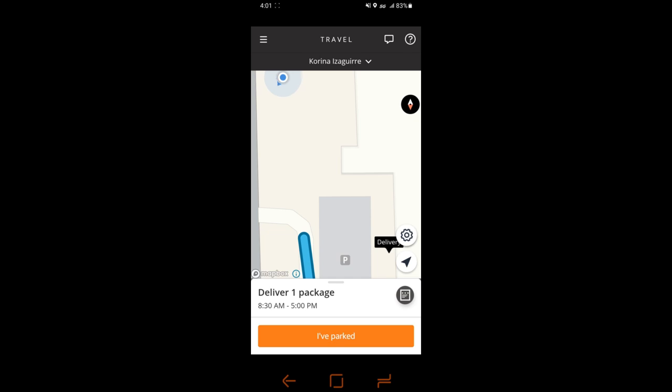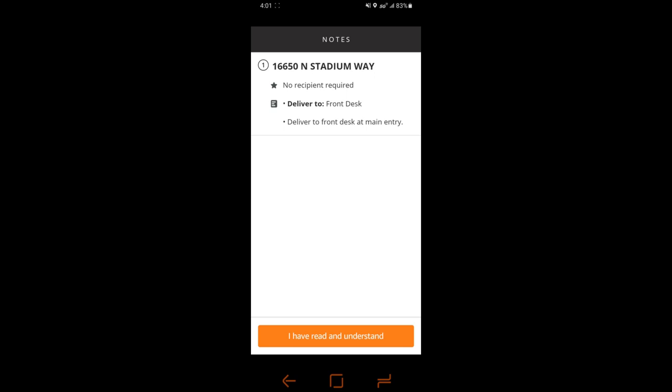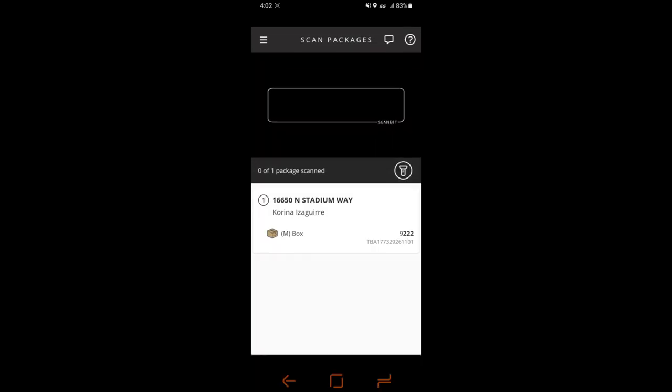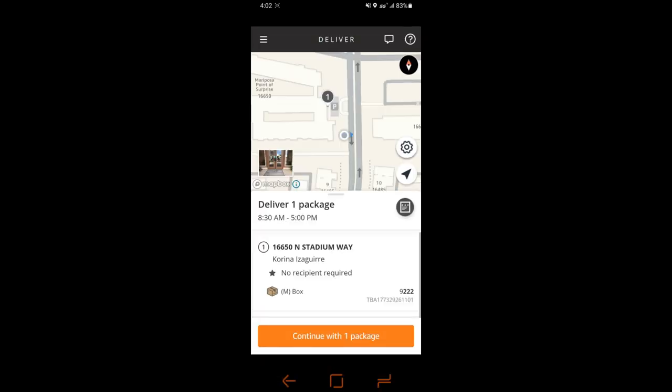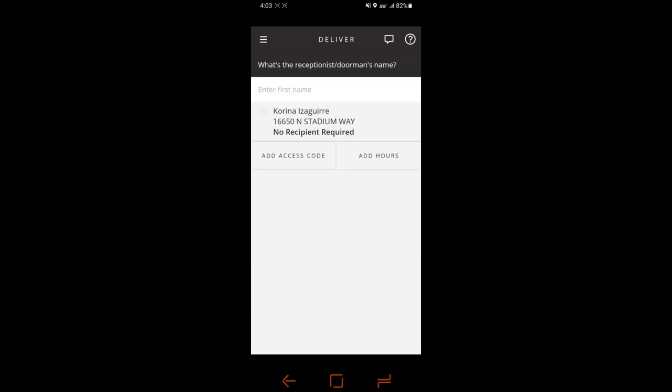But let me scan this real quick. So I've parked. Deliver to the front desk. Okay, so this is 6:50. I believe it's around the corner here. Okay, scan the package. Medium box. Okay. Continue. One package. All right, so I gotta go. Okay, so I went in there. Receptionist. Continue. Karina.